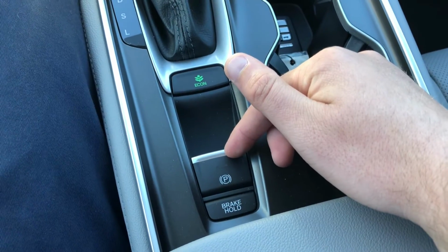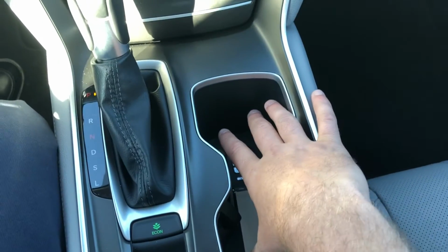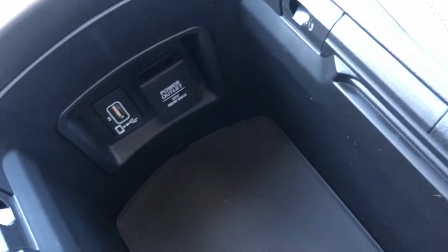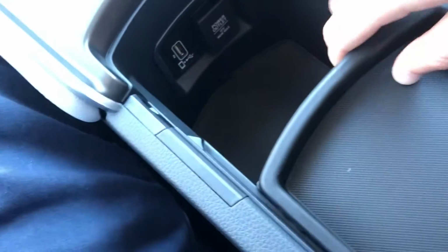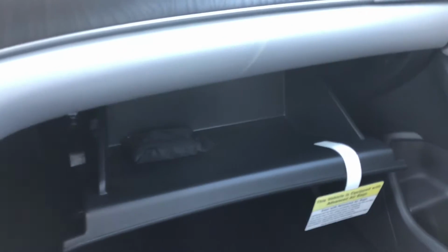Now you're also going to have an electrical parking brake, then a hold brake from that point. Some additional cup holders over here. Got a fixed armrest. Pull that right up. Nice little tray you can take out to clean. You have another USB port and then a 12-volt plug-in. Glove box is pretty deep, so challenge accepted. Go ahead and fill it up.